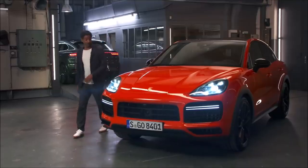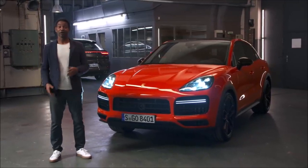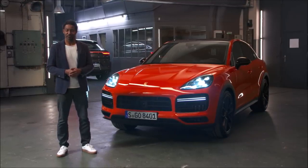A real sports car, an SUV, and an exclusive coupe. And all this in one car for all those who require something special.